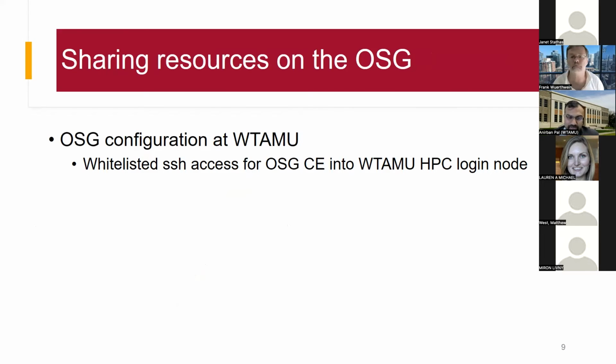This required a little bit of attention because the Open Science Grid compute entry point cannot use Duo, and all users that are using our compute cluster are using Duo. So we needed to allow for some kind of whitelisted SSH access so that the compute entry point can log into our cluster without any kind of Duo.